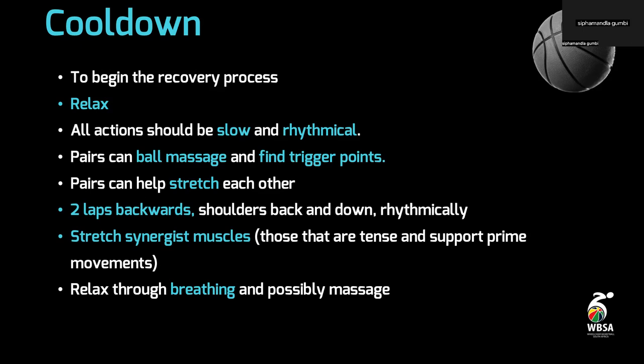I know sometimes we all press for time, and nowadays everybody wants to play quickly, off they went, they go to the showers and dress up, off they go. No, please make sure that your players understand the level of strain the body can take, so the body needs to recover before anything.